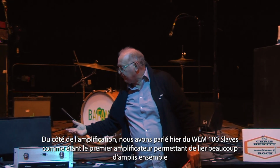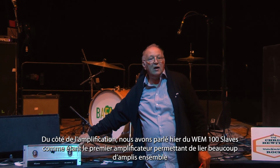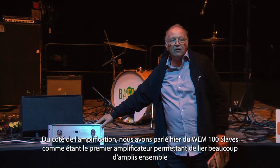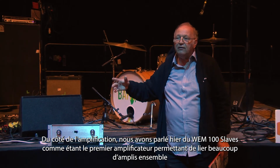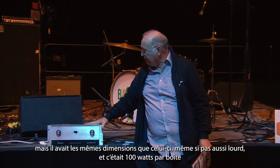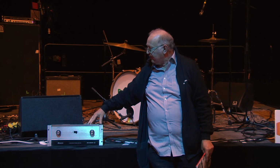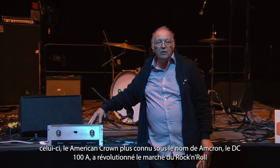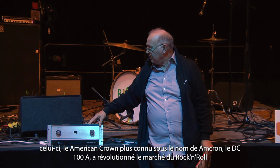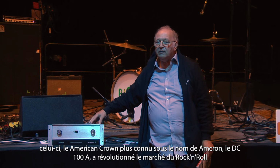On the amplifier front, we talked yesterday about the WEM 100 watt slave being the first thing where you could link lots of amplifiers together, but it was a similar size to this, not quite as heavy, and it was 100 watts in one box. This, the American Crown, later known as Amcron, the DC300A revolutionised the rock and roll industry.